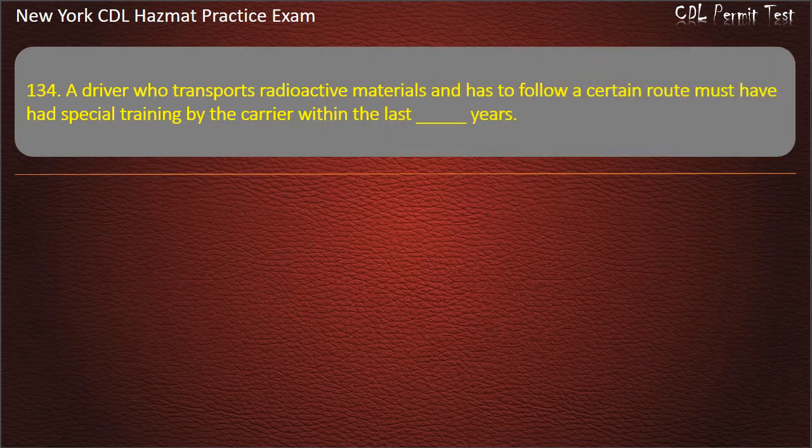Question 134. A driver who transports radioactive materials and has to follow a certain route must have had special training by the carrier within the last how many years? 3, 4, 2. Answer: 2.